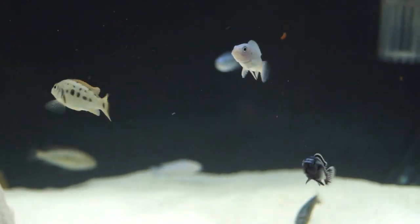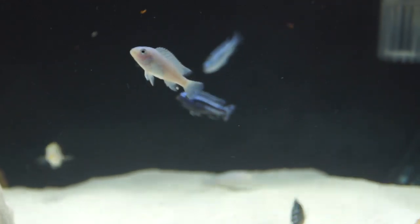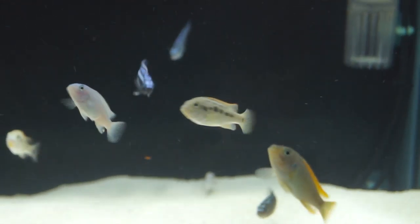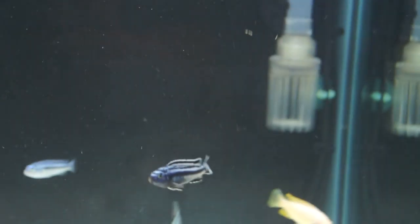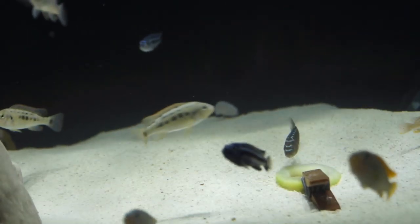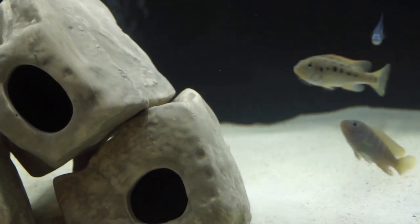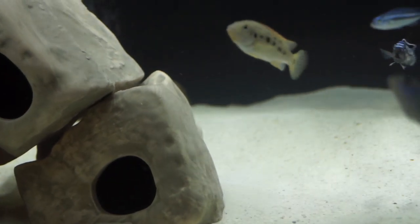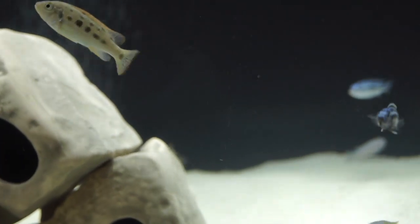I know I've got some electric blue, I don't know if it's Johannes. I don't know scientific names and stuff. Maybe I'll learn one day, but I'm very new to the hobby. So, I got some Williams Eye blue lips that generally hang out in the back of the tank. There's one in the front and one in the back right there.